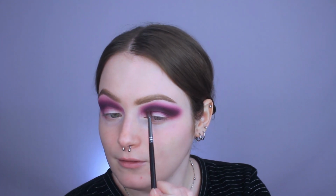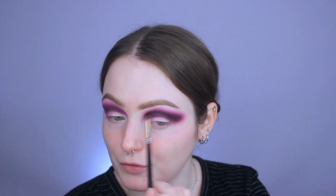Ooh, I really like that, because it's giving me more depth without taking away from the purple. That's why I don't really like using black to deepen things up, because it just overpowers so much, especially if they're really pigmented. But this is just such a beautiful color.